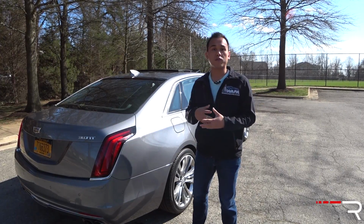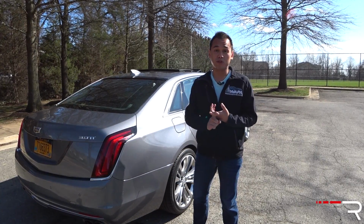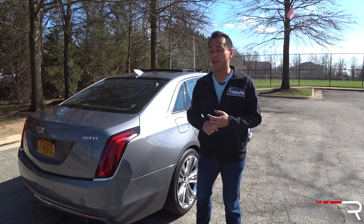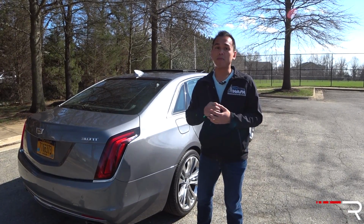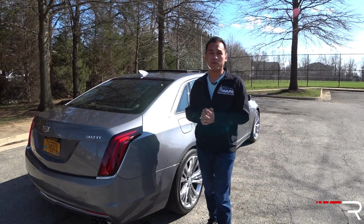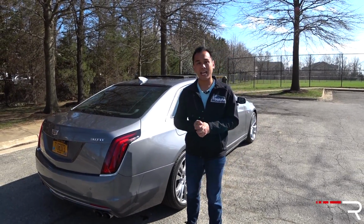So if you guys are looking for an American full-size luxury sedan that's the most fun to drive, that has a really nice back seat, really a lot of tech in the cabin, this is really kind of a great buy. It's a hidden gem, as I said before. So with all that said, I hope you guys have enjoyed my full overview on this 2018 Cadillac CT6.